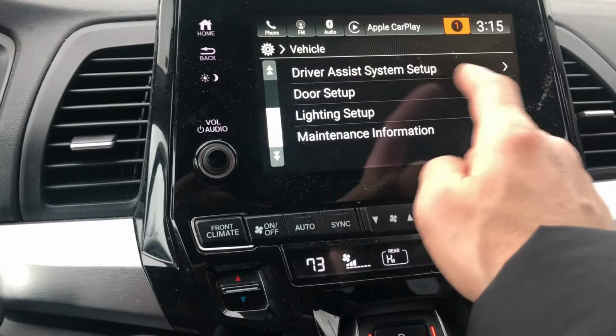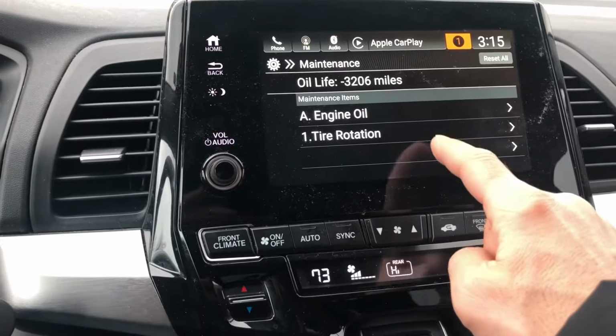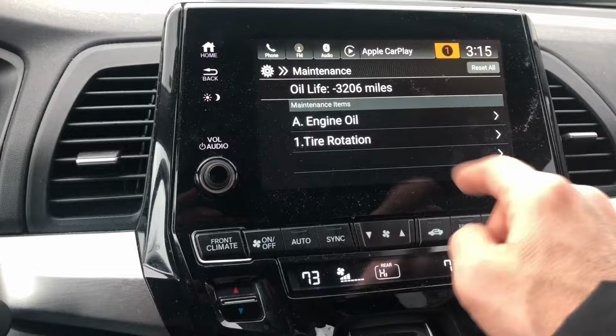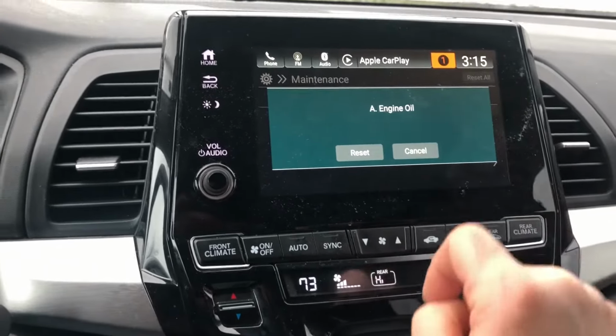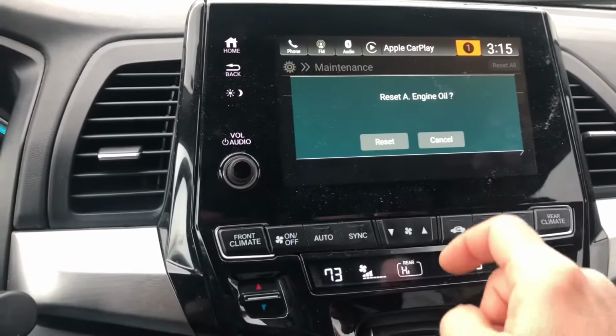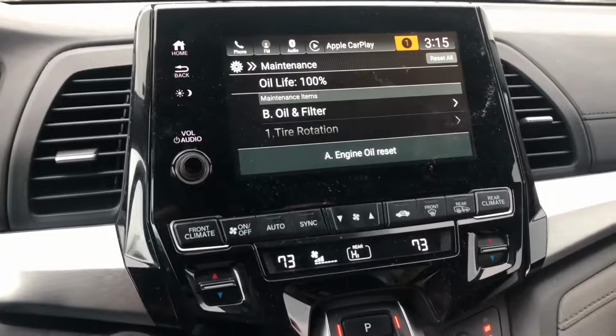You could do a lot of different things here. Door setup, lighting setup. Anyways, you're looking for maintenance information. And then tire rotation, you could reset that if you want to reset that, if you have them keeping track of it. Engine oil, reset. Reset engine oil, it asks you twice. That's reset. Engine oil reset.